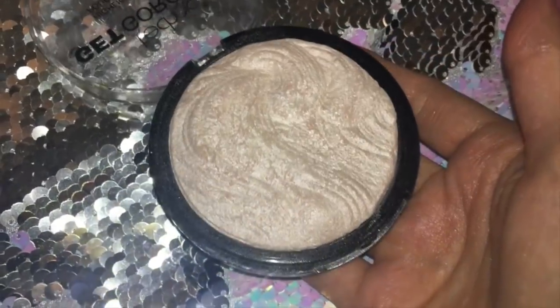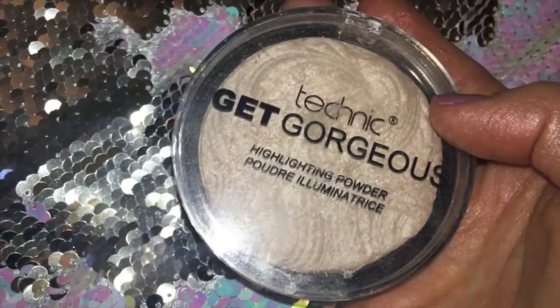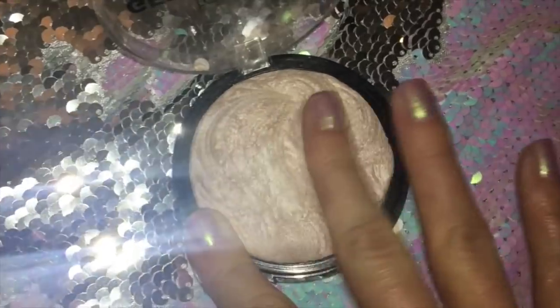Okay, so next we have another highlight by Technic. This is the Get Gorgeous highlighting powder. This one blew my panties off when I first tried it.